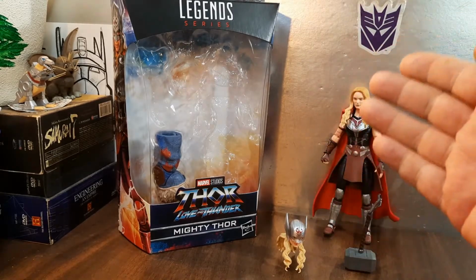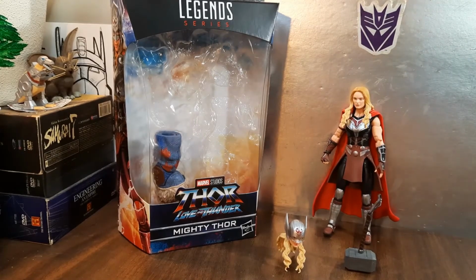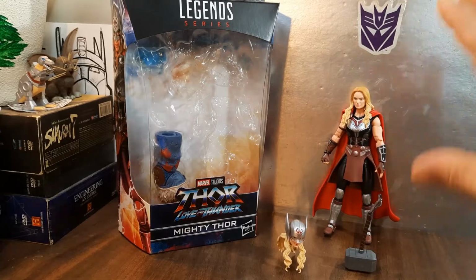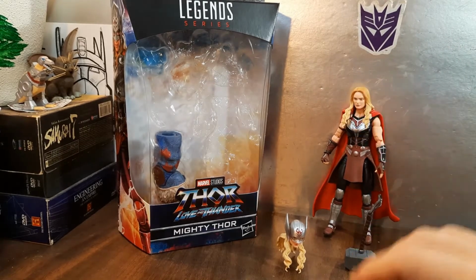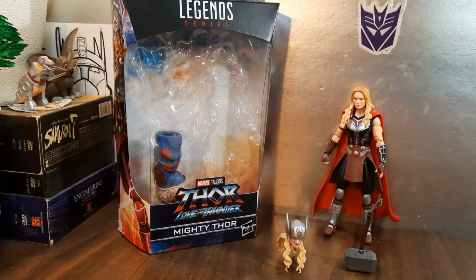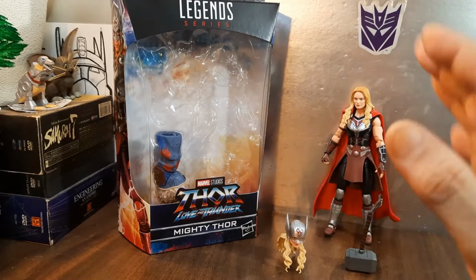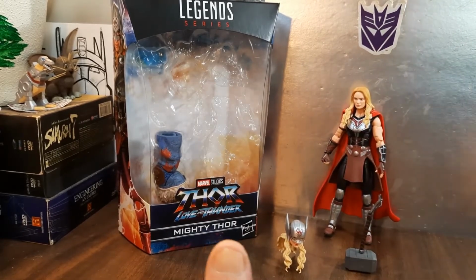Today we're taking a look at the Marvel Legends series, Marvel Studios Thor: Love and Thunder, Mighty Thor, Jane Foster. I am a big fan of this character. I have not yet seen this film, but I missed out on finding the original Mighty Thor figure that was released, I think, in 2017, 2018. I'm a huge fan of the comics.